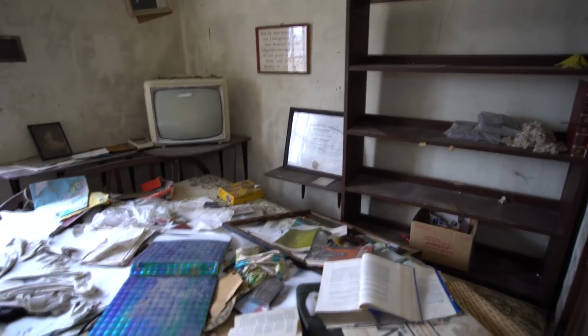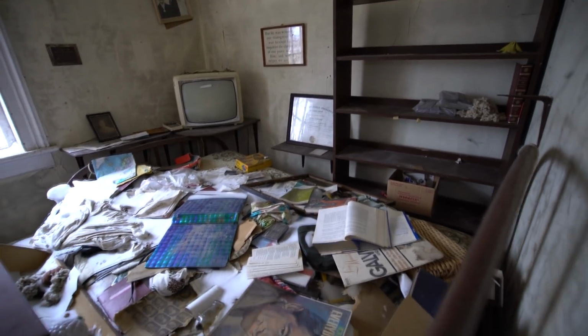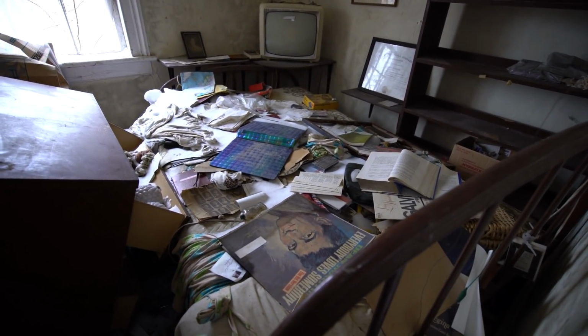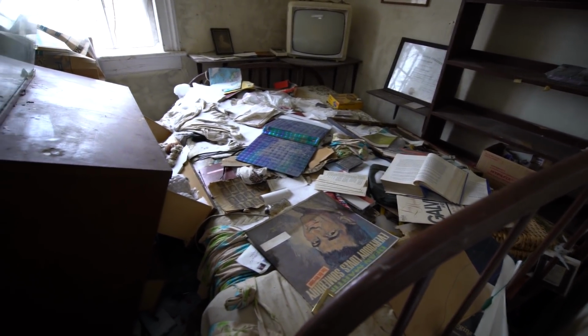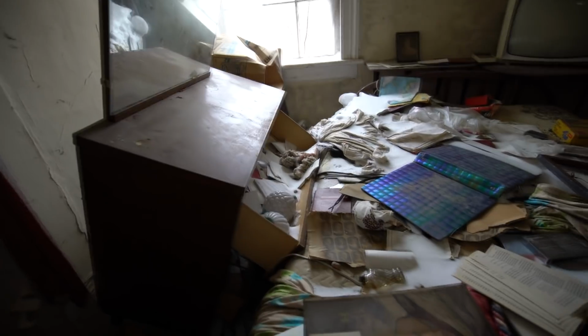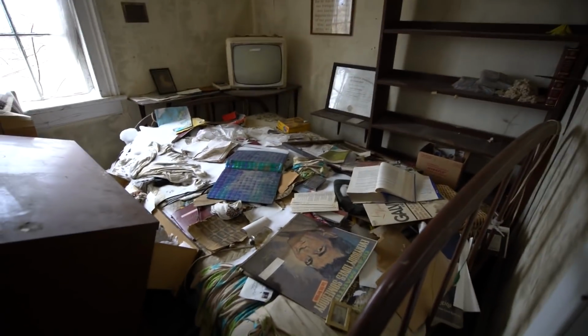And then this iron bed here, with lots of various stuff on it. Some more Dean Martin. And the vanity that just fell over, I'm guessing, due to time, because there hasn't been much graffiti or vandalism here. It all just seems natural decay.